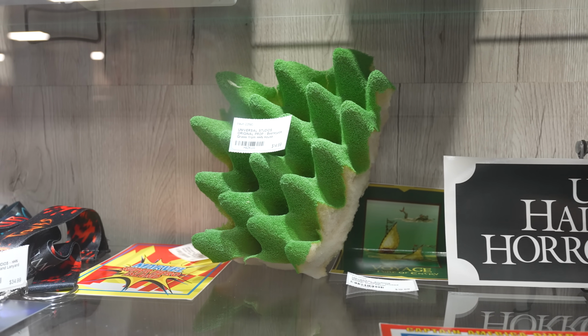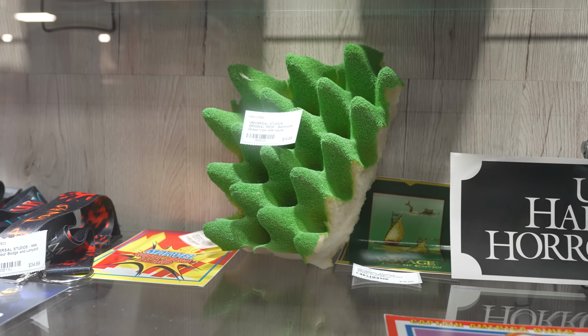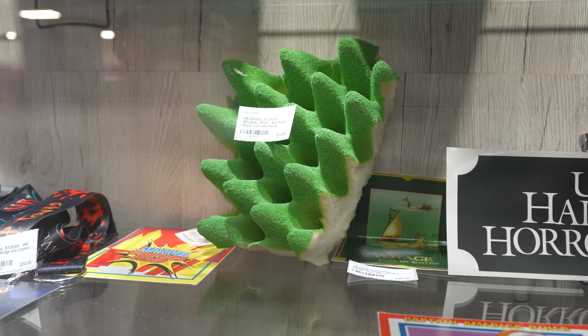Do you recognize this foam right over here? This is grass from the Beetlejuice haunted house. The scene where it's like the little model, I guess that's from the haunted house. A little tiny chunk of it here.